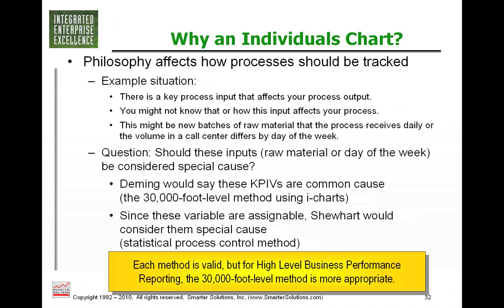And that's what leads us to the individuals chart, sometimes averaging. But the goal is to make all common changes common causes so that we will detect the uncommon changes. Like a bad batch of raw material should be out of control, but not the normal differences between raw material. A shift that's in really bad shape should be out of control, but the normal differences in shifts should be considered in control or common cause. That's what we lead to. I hope that was a helpful 30,000-foot view of control charting.